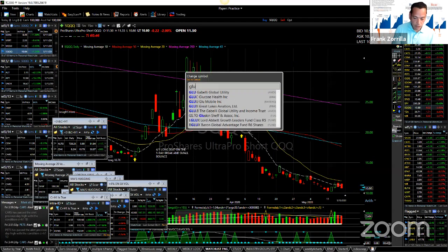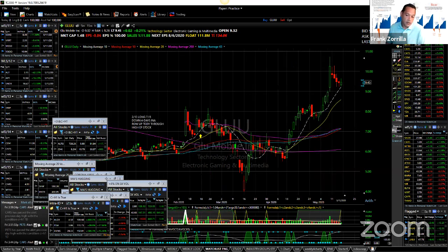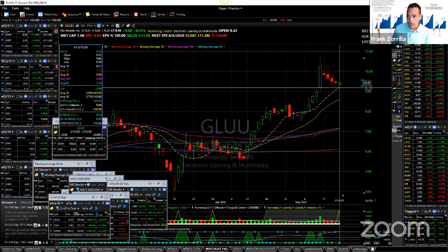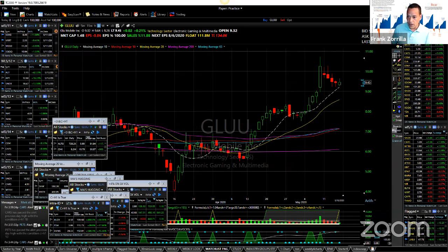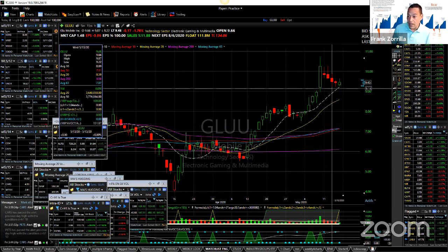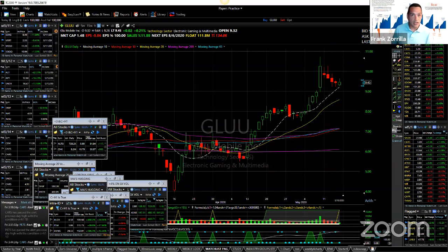Glue down several days in a row. Yes, glue is a decent setup. Down 1, 2, 3, 4 days in a row. For me, the stock would have almost triggered on this day. It looks good, right? Buy it through 964 with a stop over here at 922. Either it works or it doesn't work. It's that simple, guys.